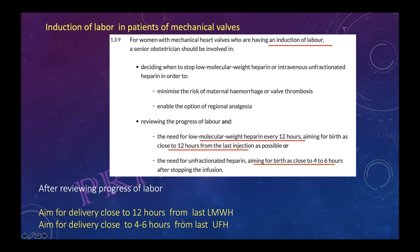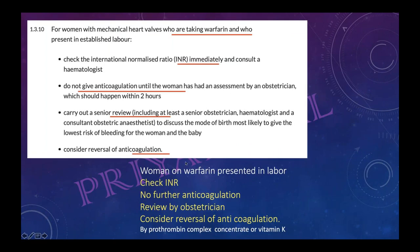Therefore, they are following so many protocols for patients with mechanical heart valve disease. They don't want them to come all of a sudden for birth. So there has to be planned birth, either section or induction. Now, this part I have already said, but I'm speaking it again.